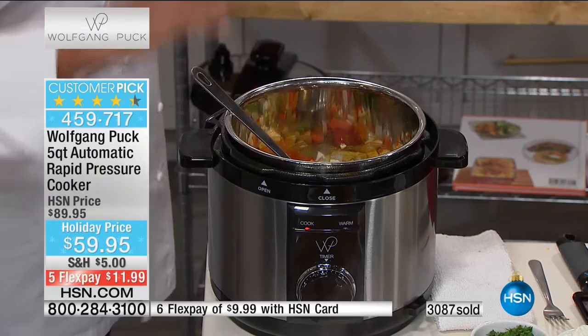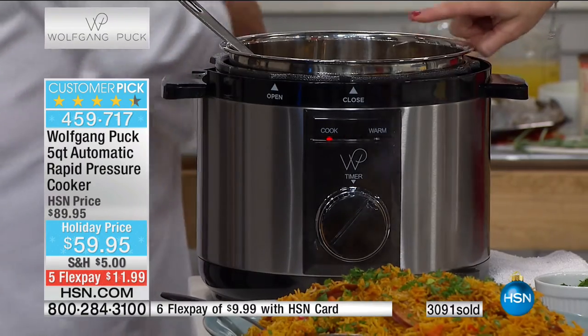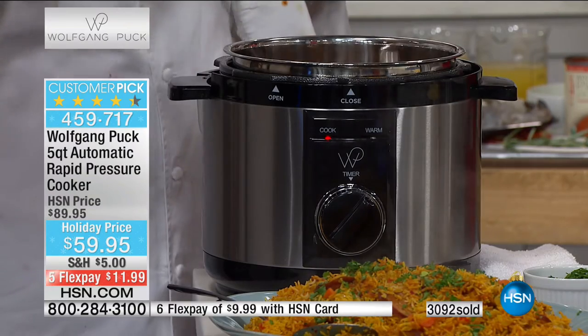We turn that on. You actually can saute in here if you have a little time. And by the way, we're showing you the stainless steel insert. We're gonna put the item number for that on the bottom of the screen if you'd like to add that to your order. It comes with the nonstick, but if you prefer stainless steel, that is available.